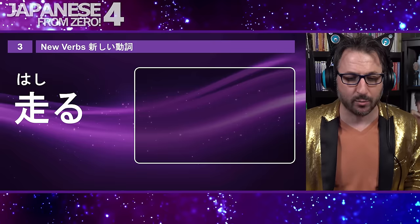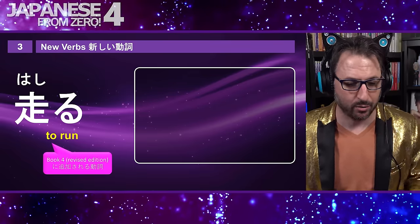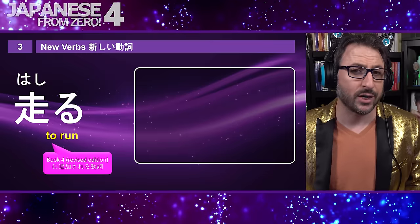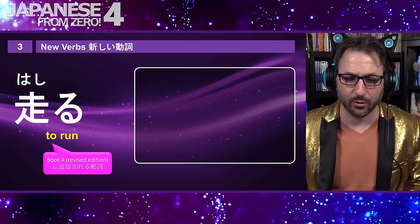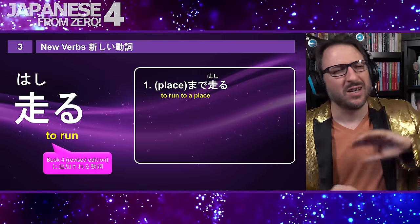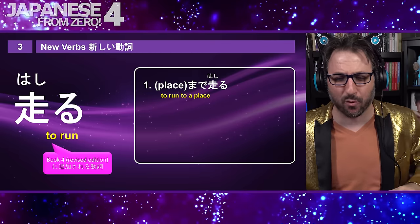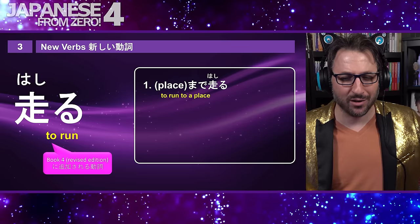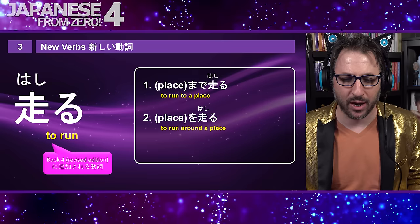All right, sorry, I was a little bit unsmooth in my delivery there, but here we go. There's the note. This is book four revised edition ni tsuika sareru doushi. Tsuika means to add. Sareru is passive, means it will be added, okay? And doushi means verb. All right, so place made hashiru. Same thing with aruku, the exact same thing. This is not every possible form. It's just to show you what you can do with hashiru. It's just like aruku in the sense that you can say place kara hashiru, to run from a place, to run to a place.